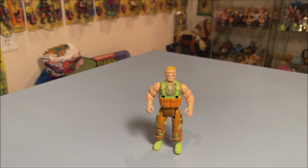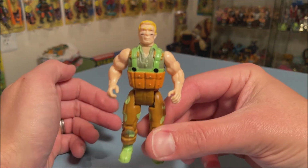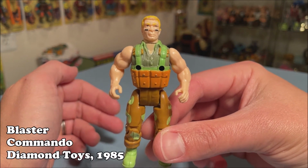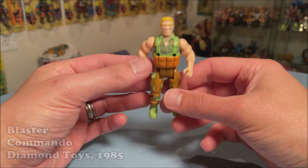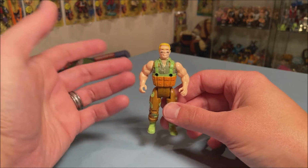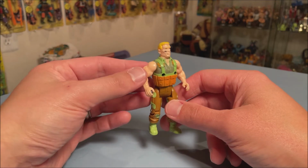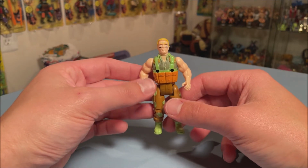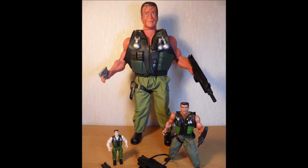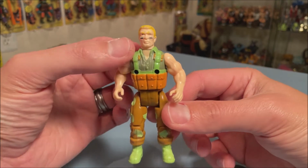Then, believe it or not, I found this pretty uncommon Commando figure from Diamond Toys, 1985. This is Blaster, and this is from the basic series of Commando. So they're about, I don't know, 3.5, 4 inches high. But they also released 6-inch Commando figures, at least a couple of them, with actual soft goods clothing. And they also released a giant 16-inch Commando figure. But they released several of these smaller guys from Diamond Toys for the entire line.